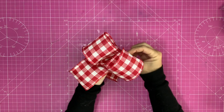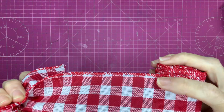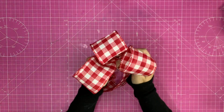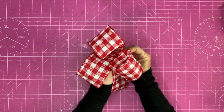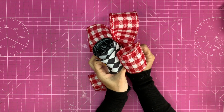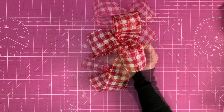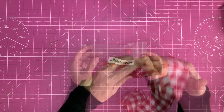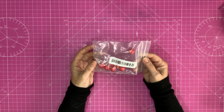I think this is probably nylon, but it is like a gross grain nylon. If you see what I mean, it is woven. It's not just printed onto a piece of fabric. And that is going to be absolutely stunning. Oh, if I mix it with that, that's quite nice too. This was £2.48 for 5 yards again. Now, there's supposed to be 40 beads in there.